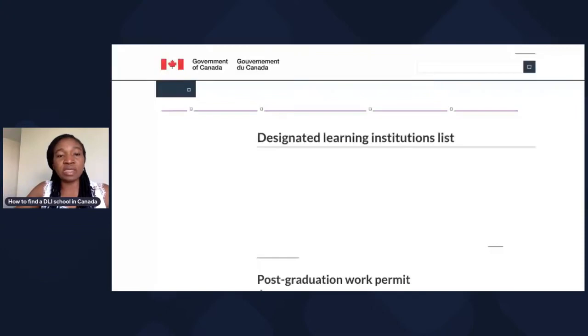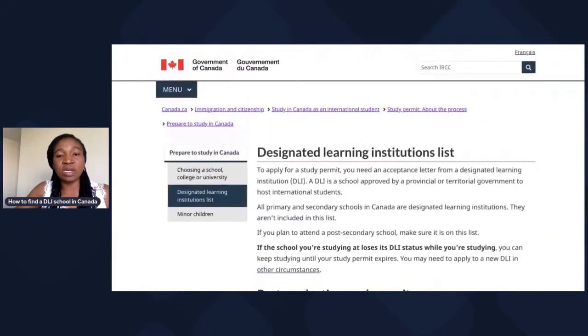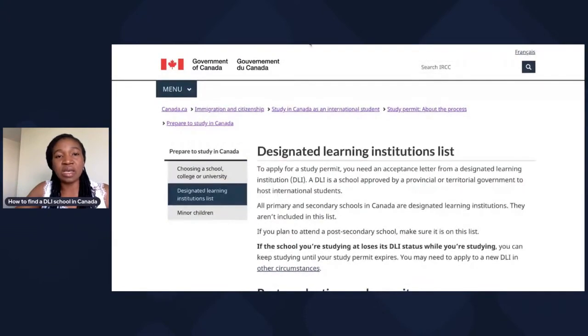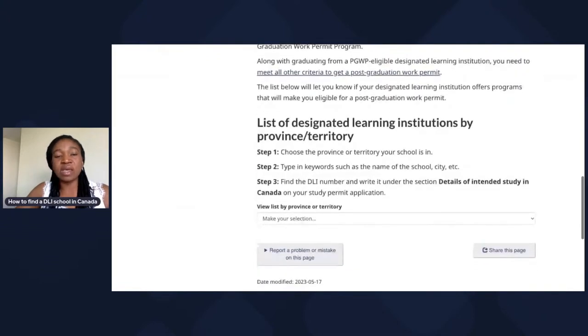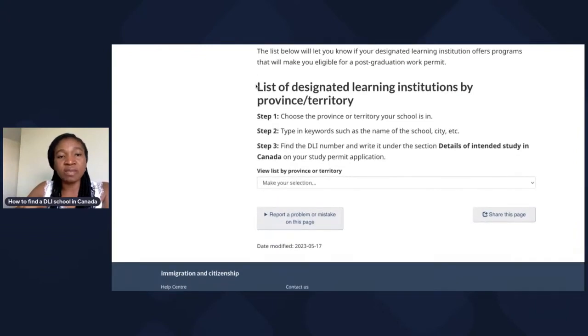When you click on this, it takes you right away to the website of the Canadian government. And then you find this broad heading, designated learning institutions list. When you find this, then you scroll downwards. Okay, you scroll downwards to the bottom of the website. When you get to the bottom of the website, you will find another subheading that is list of designated learning institutions by province or territory.